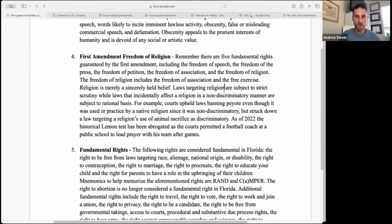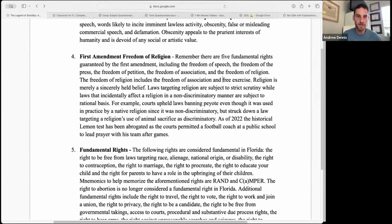The freedom of religion includes the freedom of association and free exercise. Religion is merely a sincerely held belief. Laws targeting religion are subject to strict scrutiny, while laws that incidentally affect a religion in a non-discriminatory manner are subject to rational basis. For example, courts upheld laws banning peyote.